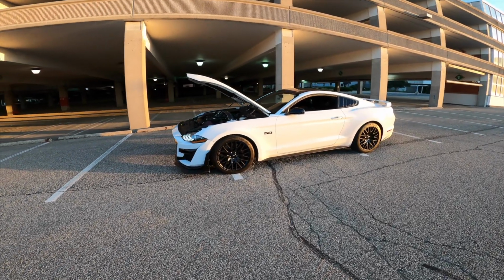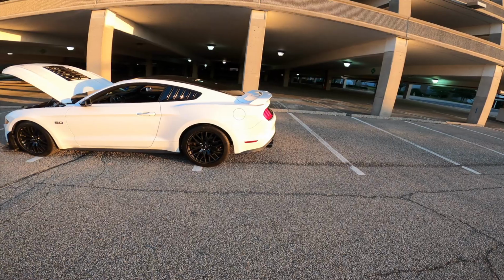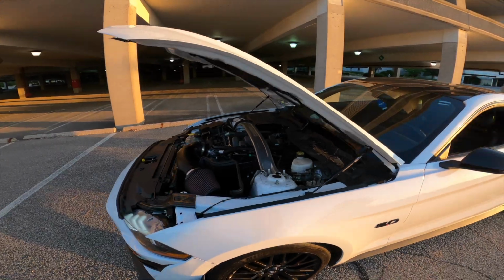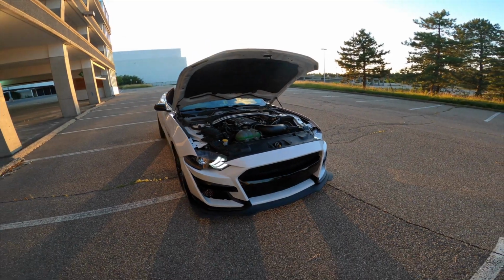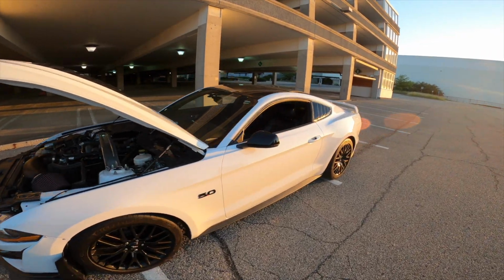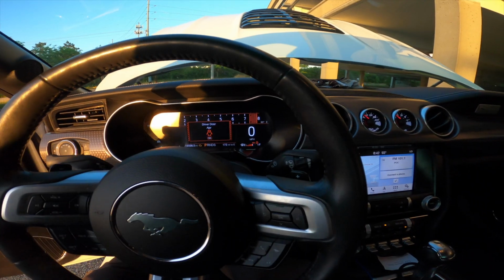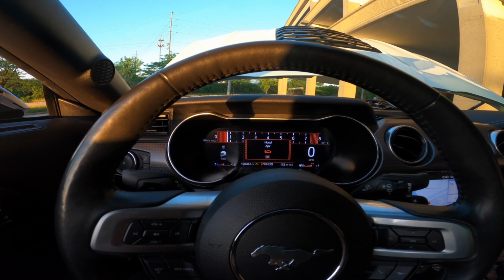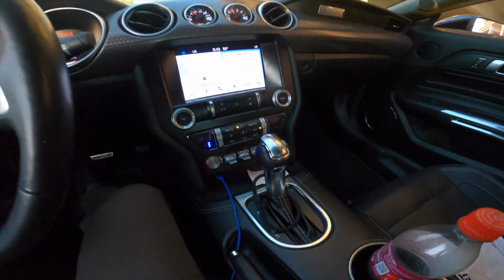So like I said, Corsa headers, X pipe, boiler exhaust tips, JLT cold air intake, has a JLT catch can, on a 93 tune. Performance package, got the digital dash, got all the different track modes: sport plus, track, drag strip, snow and wet, 10 speed.